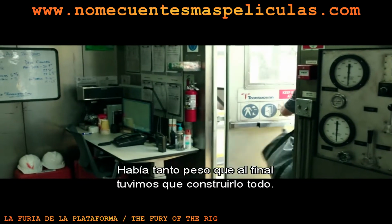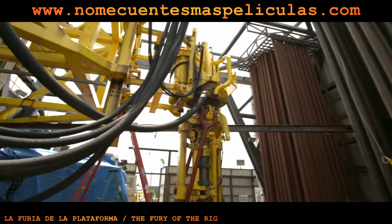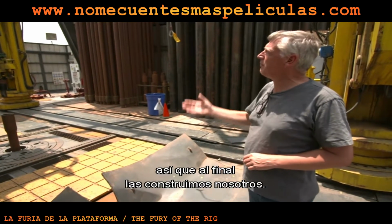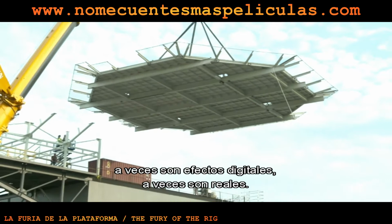We've got so much weight up here, so we ended up having to build everything. We got the top drive here, which is actually twice as big as this. We're going to be extending this in visual effects. These things are just so heavy in real life, so we ended up building all this stuff in the end. And other sets that we put on top of that rig, sometimes with computers, sometimes practically.